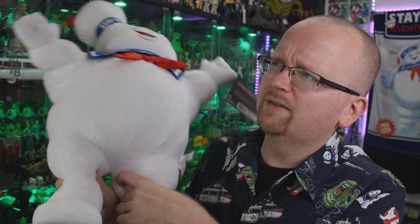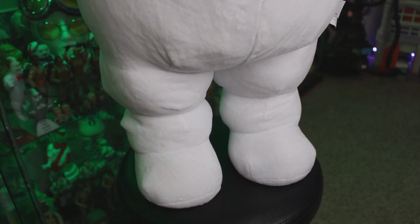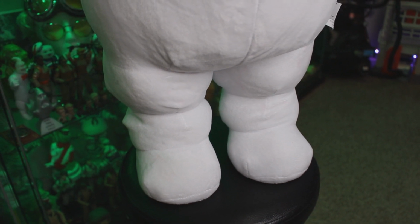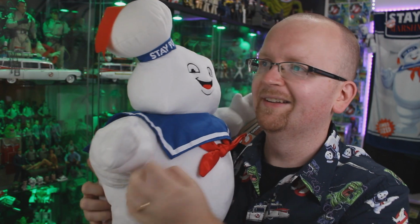Really, the only parts of him that are actually hard, feels like there's a metal rod in each leg, and then at the bottom base of the feet, because once again, the whole idea with the Stay Puft is he is supposed to be able to stand. Like on the tag here, it lists him as the Stay Puft Halloween greeter. Greeters are typically Halloween decorations that just stand there and be a decoration. But I think if you do that, you're selling yourself short, because once again, he's great.